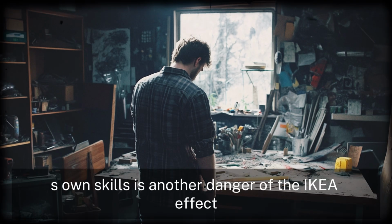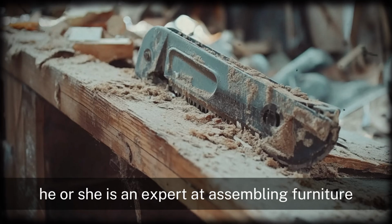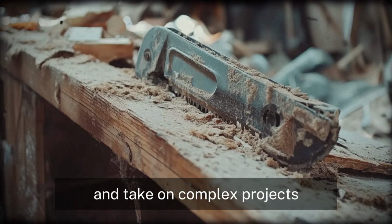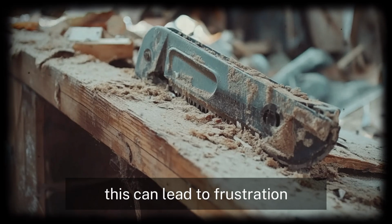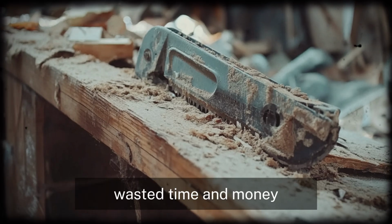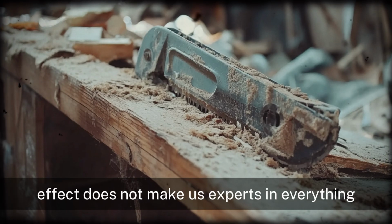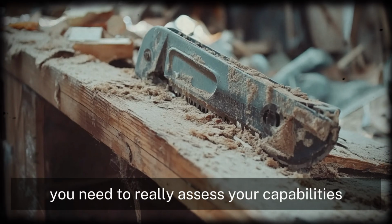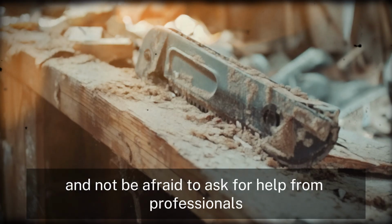Overestimating one's own skills is another danger of the IKEA effect. A person who once successfully assembled an IKEA dresser may think he or she is an expert at assembling furniture and take on complex projects that are beyond his or her abilities. This can lead to frustration, wasted time, and money. It is important to remember that the IKEA effect does not make us experts in everything. You need to really assess your capabilities and not be afraid to ask for help from professionals.